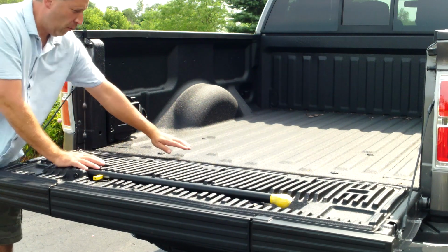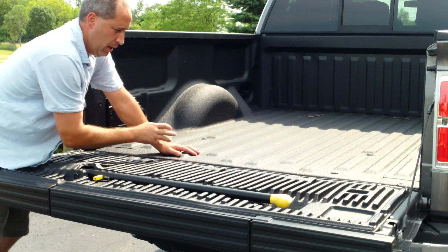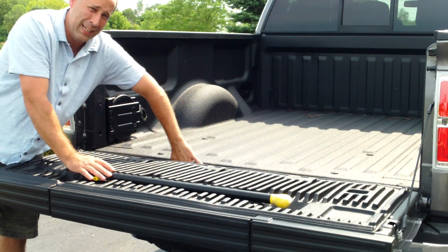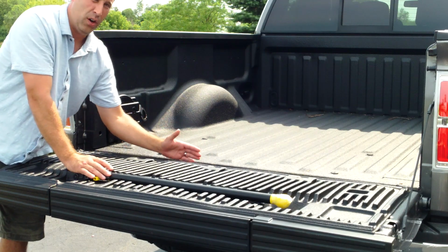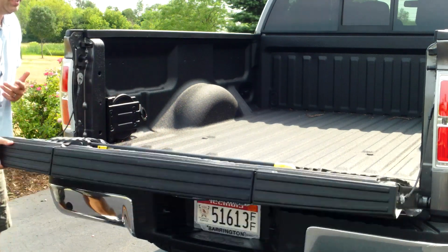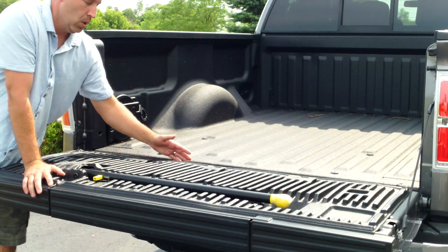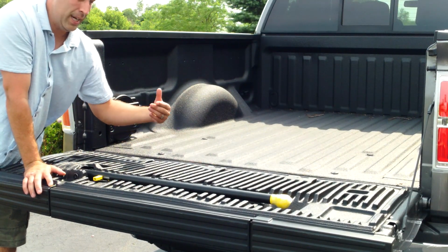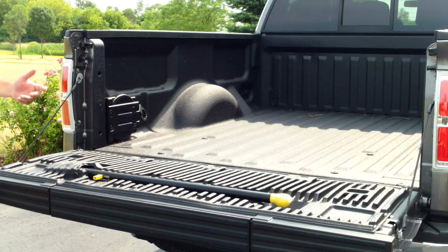Well, that's the other thing, is Ford actually stops their spraying right at the end of the actual bed. They don't actually go down like Line-X does. And when you're moving rocks, dirt, stuff like that, you're going to get stuff that falls down in here. And when you shut the tailgate, what's it going to do? It's going to grind right on this open paint. Where with the Line-X, you're protected. You're not going to get those scrapes, scratches, which will lead to rust down the road.